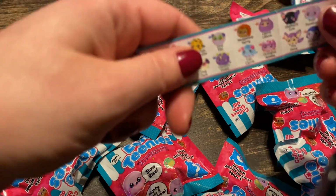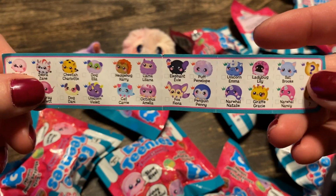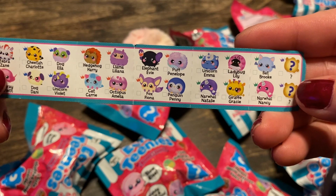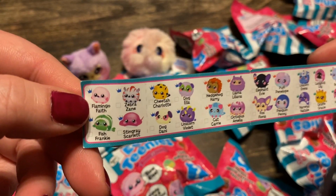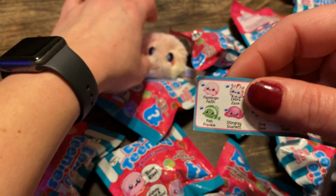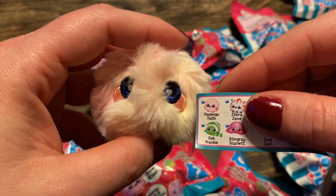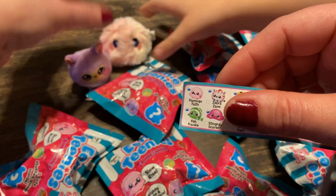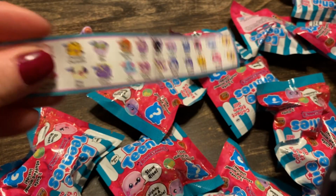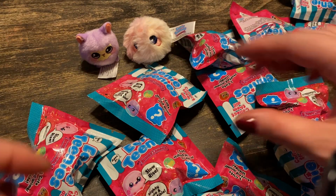Yeah, let's look at the list real quick. It might be this one. Is it the flamingo? I don't know. Oh, could it be one of the mystery ones? I wonder how you know if it's a mystery one. I don't think it's the flamingo. Maybe it is this one. Yeah, it might be the first one. Well, I guess when we open more, maybe we'll find out. Let's just leave them all right here. I'm going to leave them on camera so everyone can see.